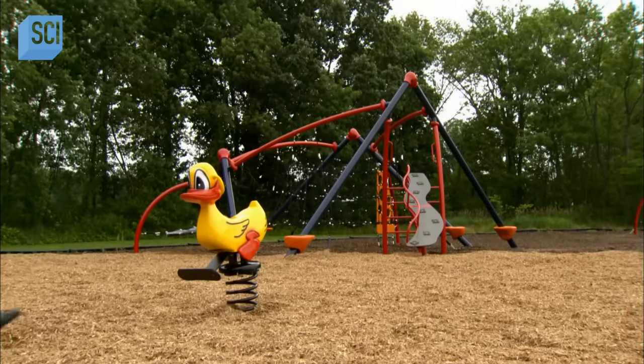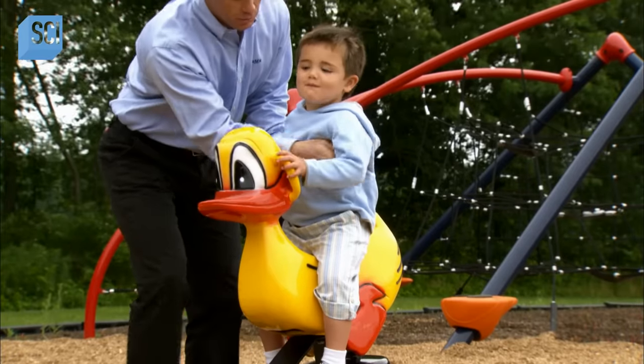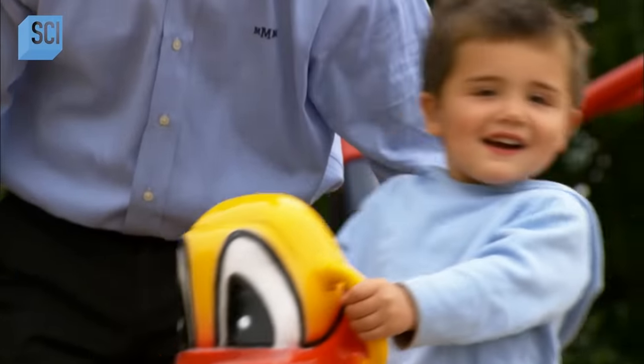To withstand years of rambunctious riders, it has to be solid and durable. Yet for a toddler to be able to rock back and forth, it can't be too heavy. That's why the spring is made of thick steel and the animal of lightweight aluminum.